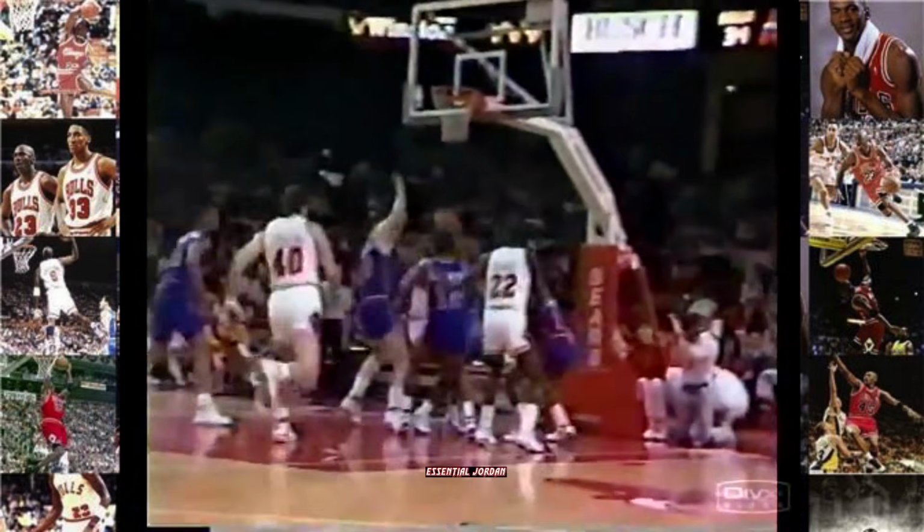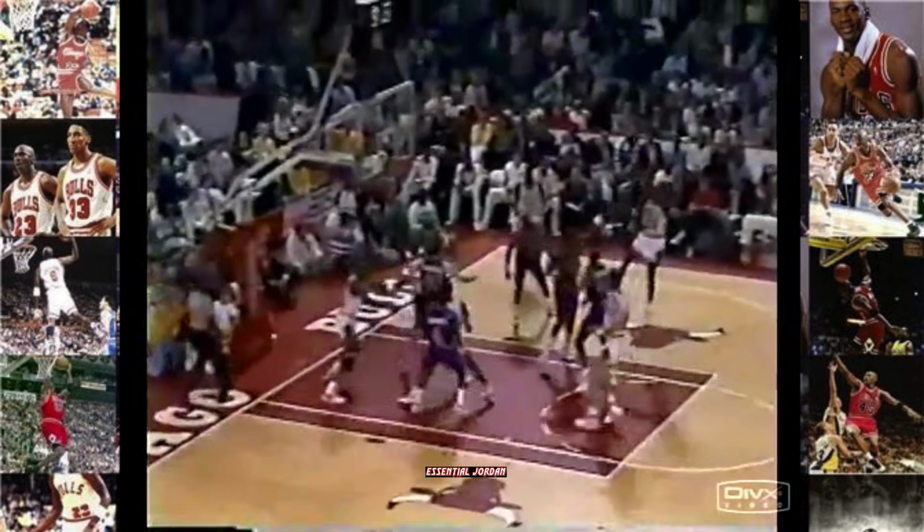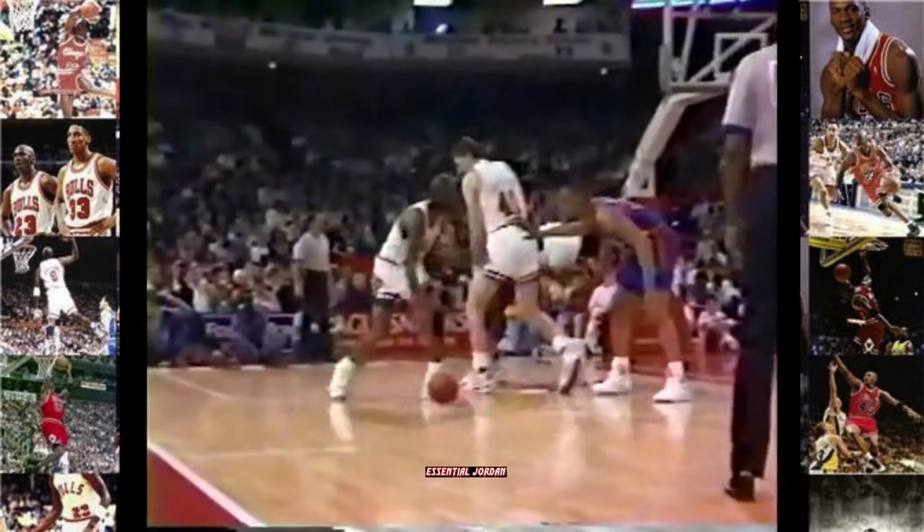Pistons by 8. Jordan gets it deep. He is doubled, but it doesn't matter. He lays it in. Vincent gets it, gives it to Pippen. Jordan gets it back. A pump fake, and now a fadeaway. From the foul line, it falls. 56-48. Michael Jordan and Corzine want to pick and roll against Dumars and Mahorn.